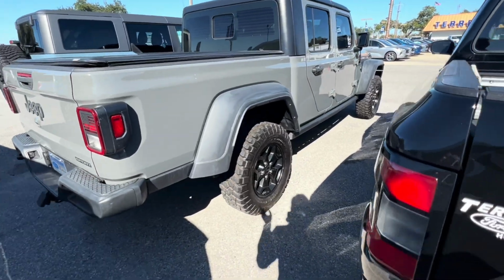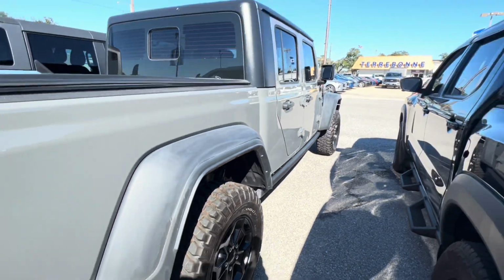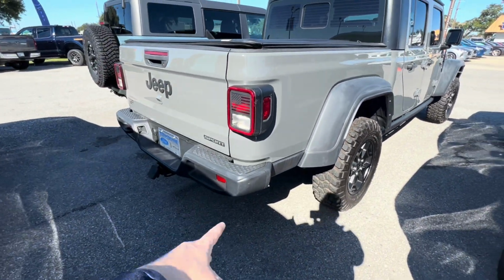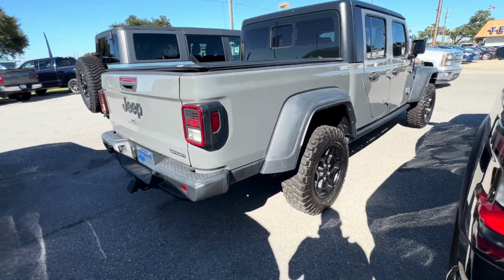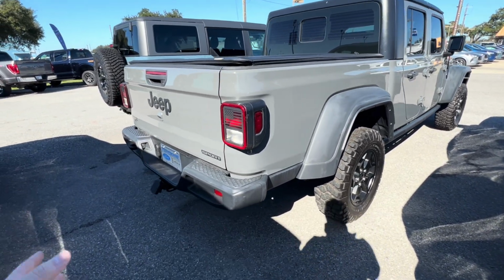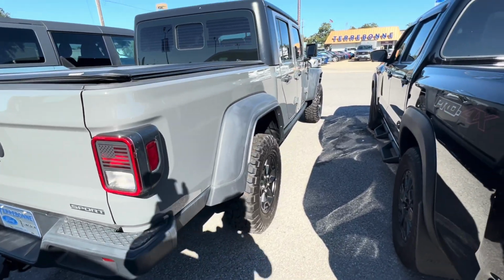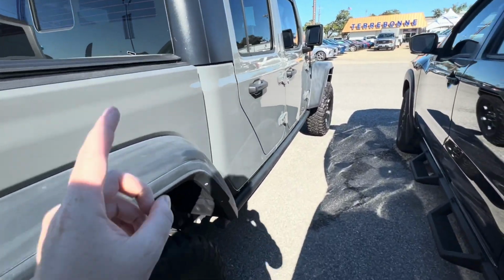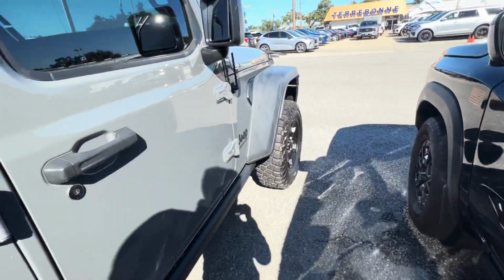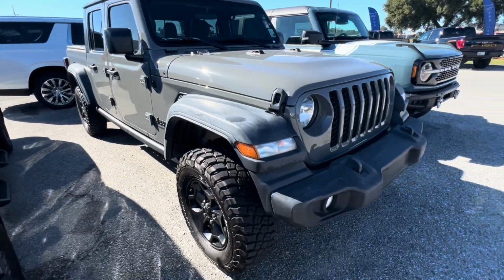This one has some mud terrain BFGs on it, which are really aggressive, even for this Sport, which, if you're not familiar with the Jeep Wrangler lineup, there's about 12 different trim levels. Sport is pretty much the basic trim level. This one seems to have a convenience package on it based on the screen and the seats and a few other things. But overall, a really great truck. It has the 3.6-liter Pentastar V6 that we find in the Wrangler, Grand Cherokee, the Charger, plenty of CDJR vehicles. So it's a very reliable engine.